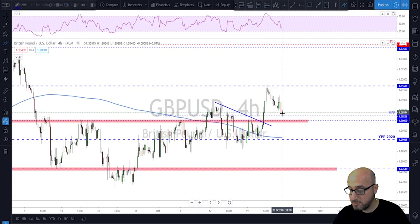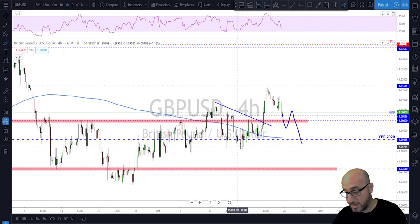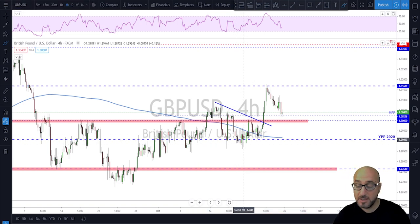Now if they break back below this and give us another lower high, then we're potentially going for yet another move toward the bottoms down here at around the yearly pivot point.